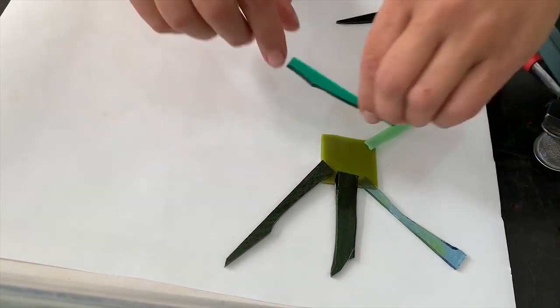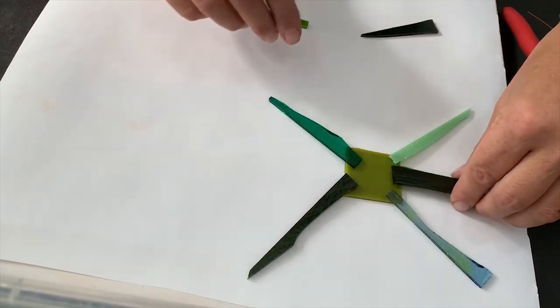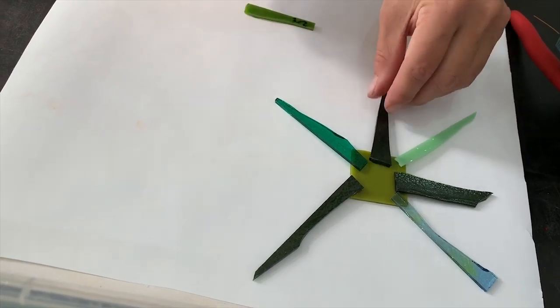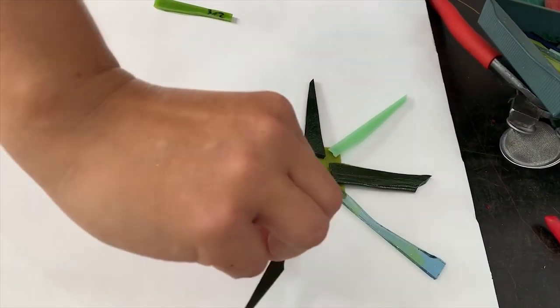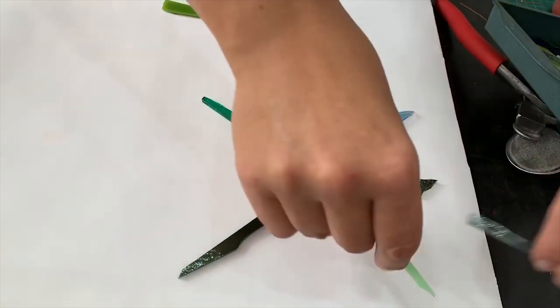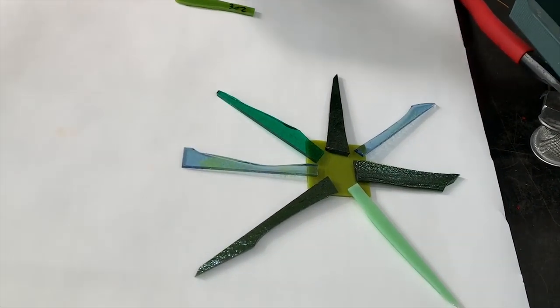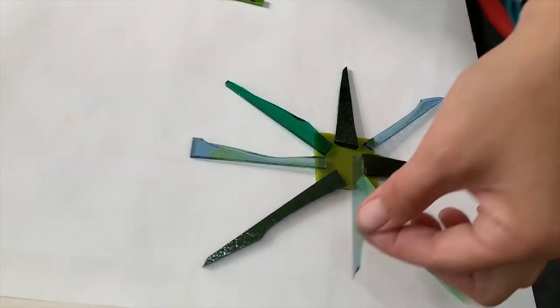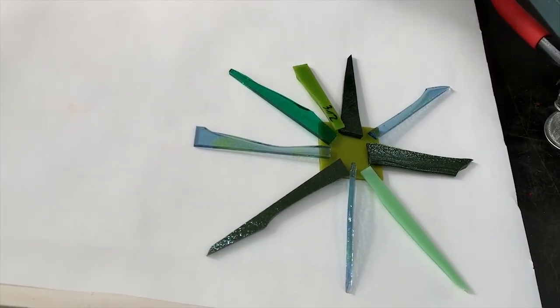And it's mixing it up. I don't want two bits of aventurine together per se. I'll just put another bit of aventurine out this way. I'm not thinking too much about it. I just don't want the same colours next to each other.